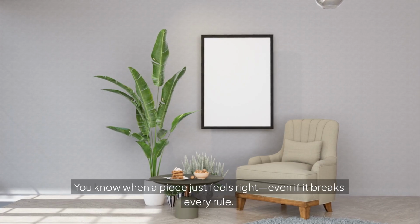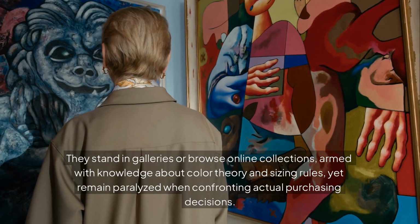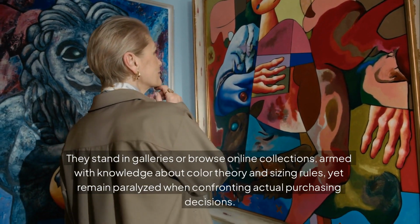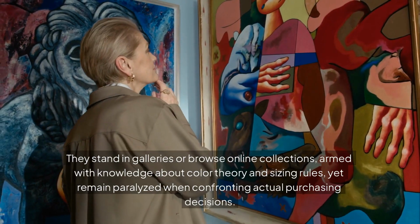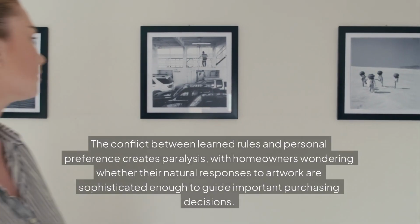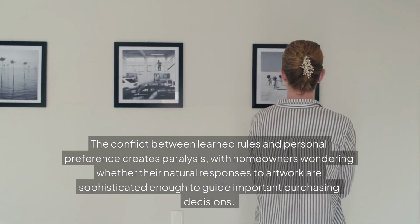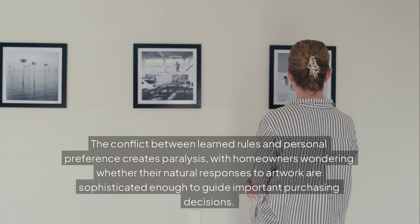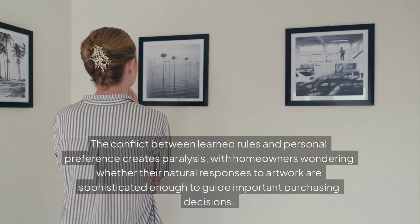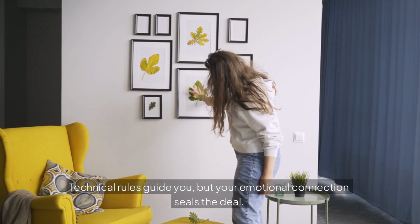You know when a piece just feels right, even if it breaks every rule. They stand in galleries or browse online collections, armed with knowledge about color theory and sizing rules, yet remain paralyzed when confronting actual purchasing decisions. The conflict between learned rules and personal preference creates paralysis, with homeowners wondering whether their natural responses to artwork are sophisticated enough to guide important purchasing decisions. Technical rules guide you, but your emotional connection seals the deal.